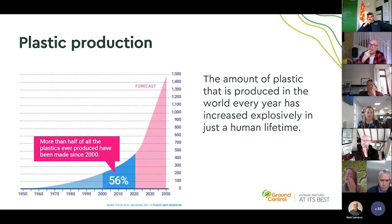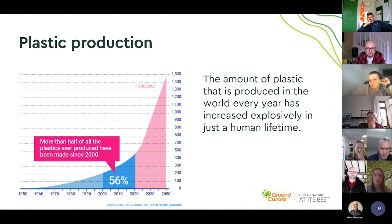So to put this in context, to put some numbers to this, the amount of plastic that is being produced in the world every year is just increasing explosively. You can see that in this graph. From 1950, we're at around 2 million tons of plastic being produced. Up into 2021, we're looking at 390 million tons of plastic, and you can see that forecasted number, without any action from us, is just skyrocketing.